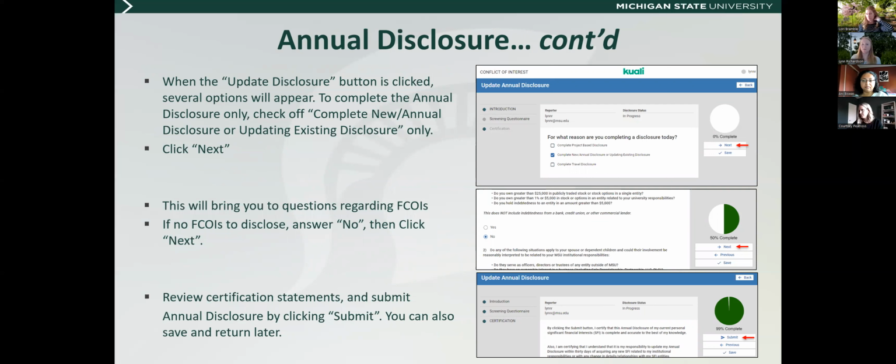And so there's 3 options, and you want to make sure that the complete new annual disclosure or upload existing disclosure button is checked off, and then you just hit next. And so this is going to bring you to questions regarding your financial or potential financial conflicts of interest.